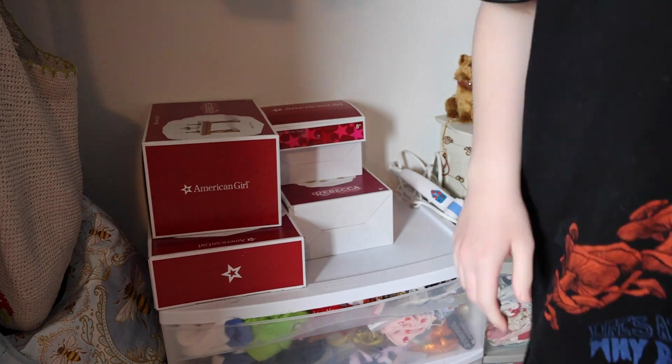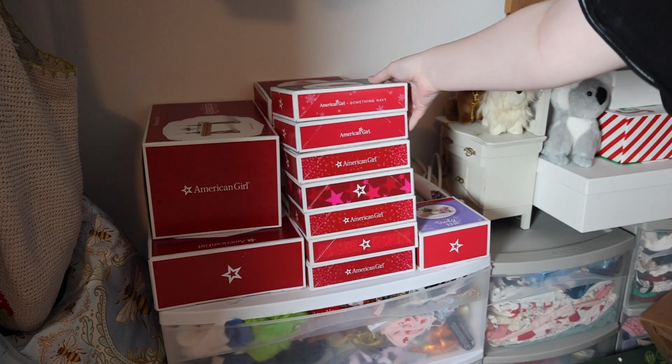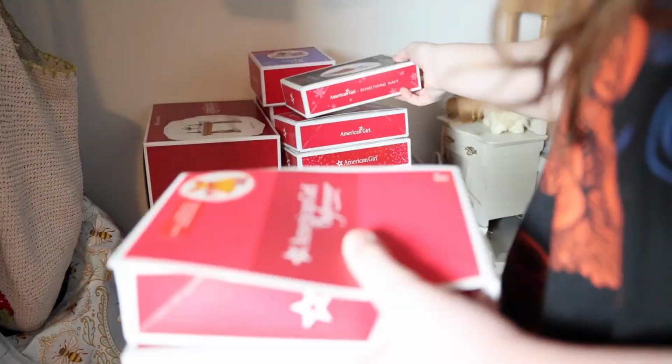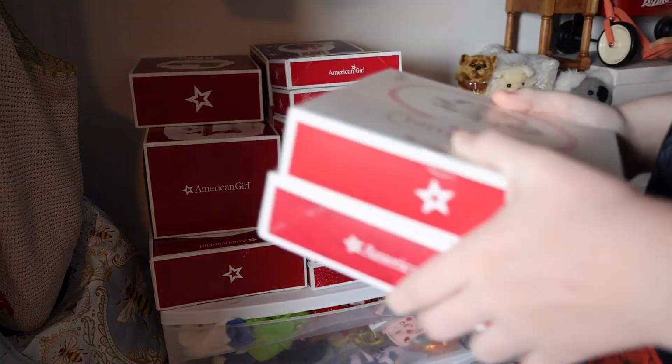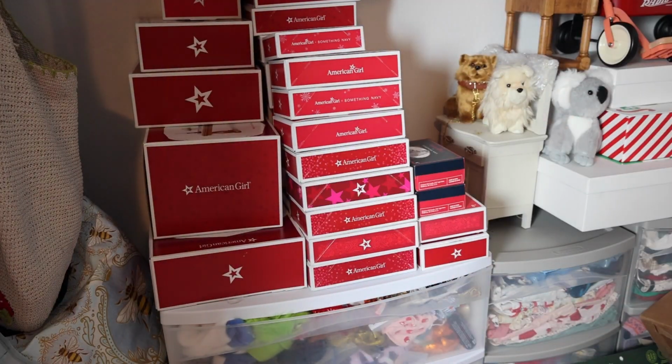Night 3, let's continue. So tonight I'm putting away some of my American Girl boxes. I am one of those people that keeps all of their American Girl boxes and has some weird emotional attachment to them. But these boxes do have a bunch of stuff in them, like there are clothes and outfits in them.